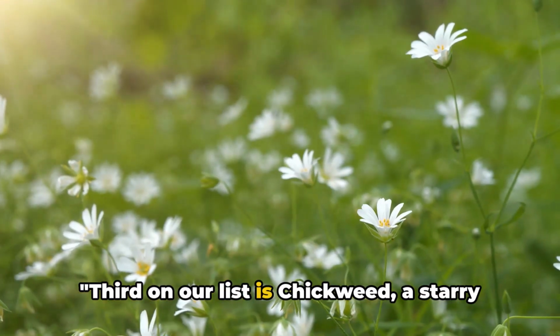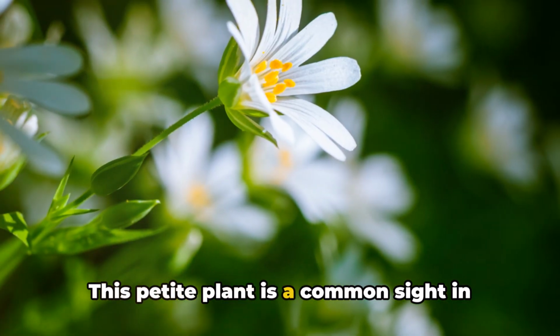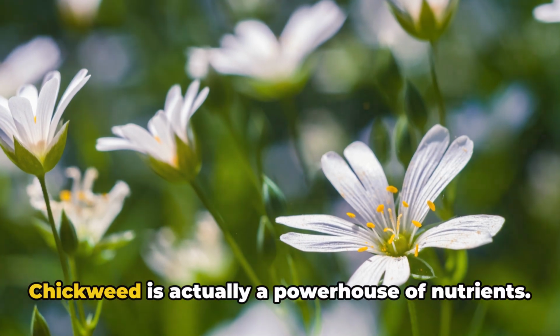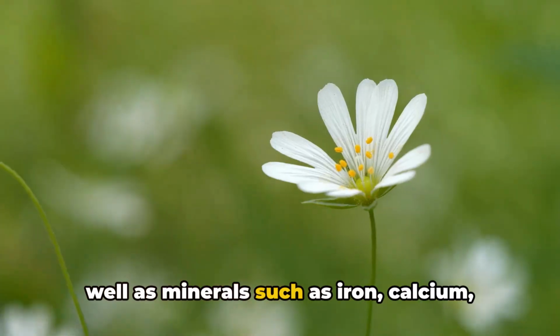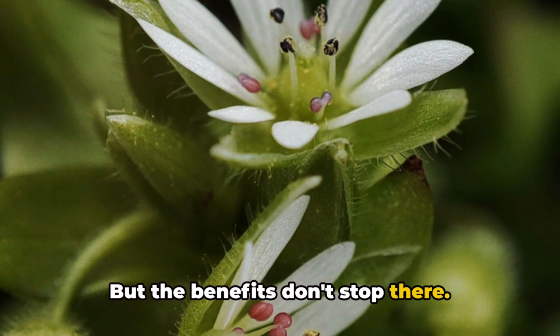Third on our list is chickweed, a starry weed with a delicate flavor. This petite plant is a common sight in most gardens, but don't be fooled by its humble appearance. Chickweed is actually a powerhouse of nutrients. It's packed with vitamins A, D, and C, as well as minerals such as iron, calcium, and potassium. But the benefits don't stop there.